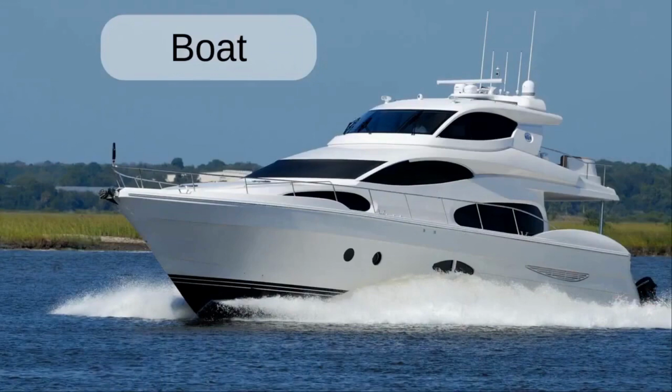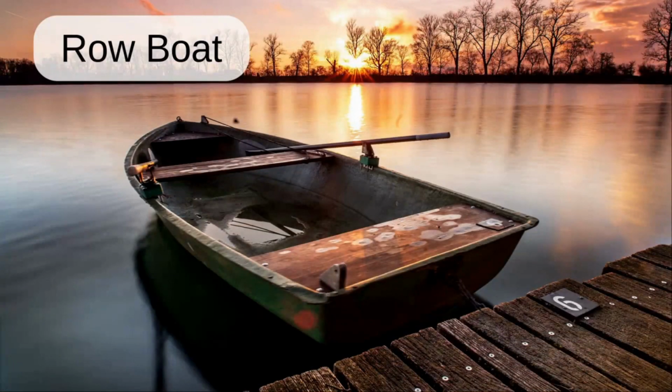Boat. Boats travel across water. Rowboat. This rowboat moves by someone paddling with the oars.